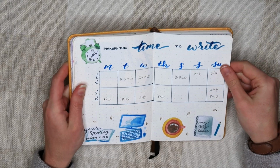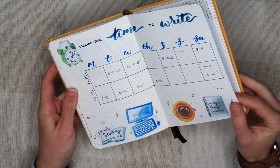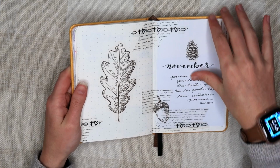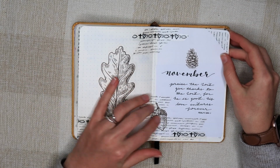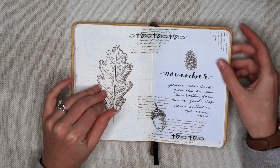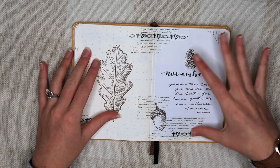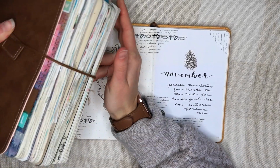This was a fun tracker, keeping track of my writing, and then I just used the foil quill pen to add all of these foil accents throughout all of these spreads. And then we get into November, which this is really, I think, the style that I'm aiming for in my bullet journal. I feel like this best captures my style because it best imitates what I do in my creative journal. So that's what this is, my creative journal.